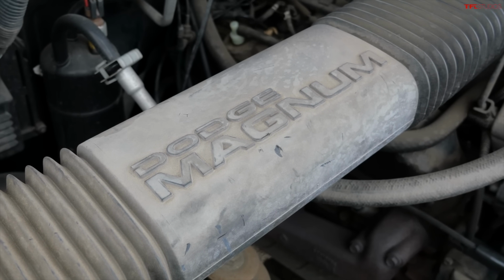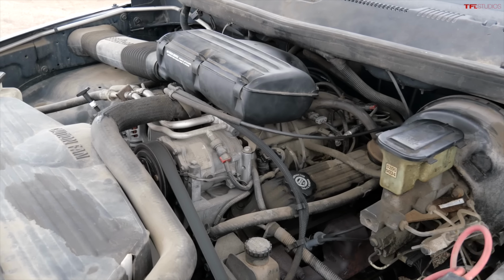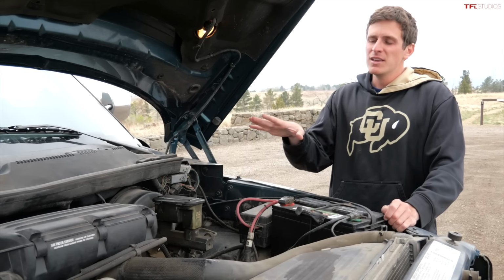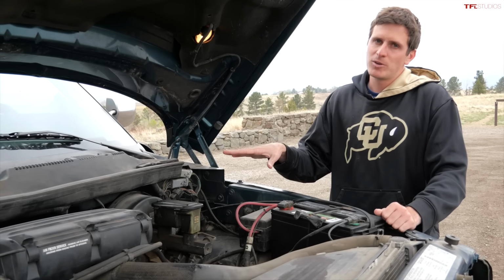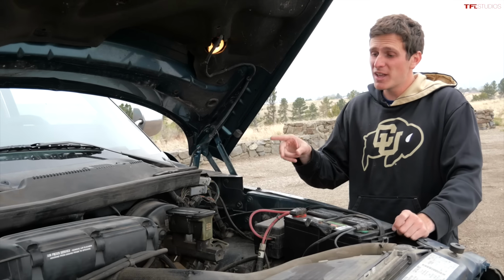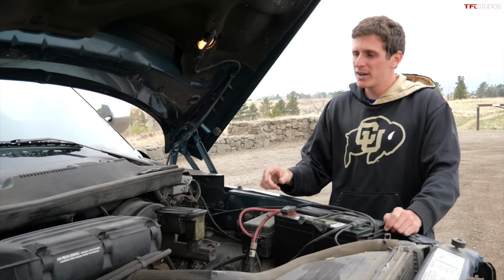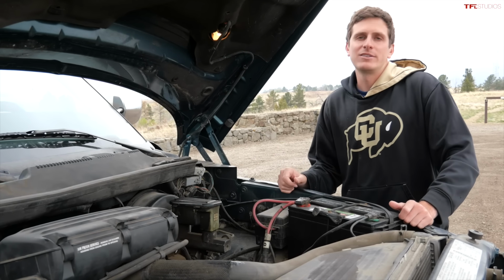These engines developed right around 230 horsepower, but over 300 pound-feet of torque, so a very torquey engine, and actually very long-lived, so a lot of folks can get a lot of miles on these. Now, the transmissions typically were a little bit of a weak spot on these trucks. This one has 46,000 miles, so I don't think it's going to be too much of an issue, but I do like these big engines, and if you were looking to tow heavy loads, you really did want the 5.9 over the 5.2 because of the added torque. Fuel economy, though? Well, we'll talk to the owner. Sounds like it's probably not fantastic.